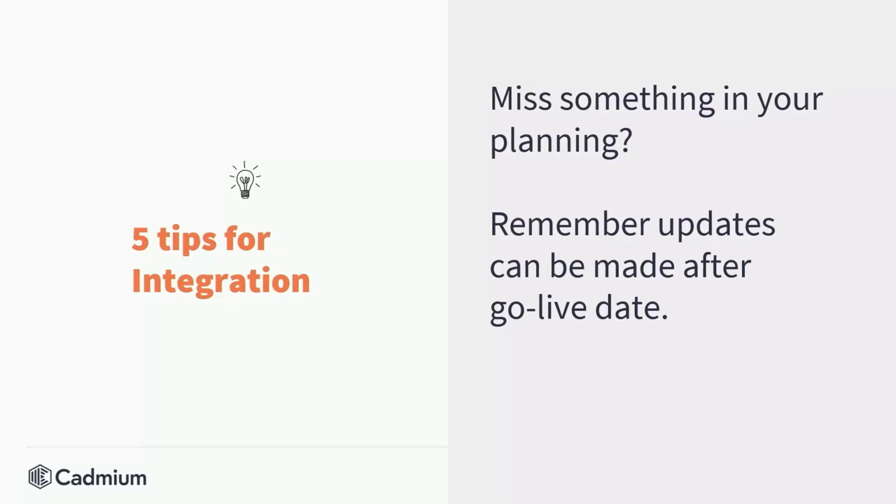Like all the event planners, you meeting planners here, you always have a plan B. You're always doing workarounds, right? Think about this for integration. If you miss something in your planning, don't worry about it. You can go back and update it after the live event. Do you want to spend the 12 weeks thinking it through? Do you want to make sure that you do test accounts for all the scenarios? Sure. But you can fix it. It's not a one and done.